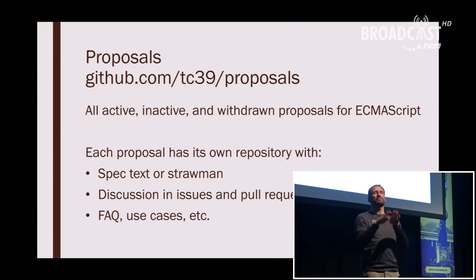In each of these proposals, you'll find spec text, and you'll find issues where you will find discussions about the feature, people sharing their concerns and working through design issues and that kind of stuff. There will also be FAQs and use cases and a lot of other design documents. Early proposals won't have much of that, but you'll find more in the later proposals. So it's a great resource to read through and learn how this feature is supposed to work and what its use cases and intentions are.